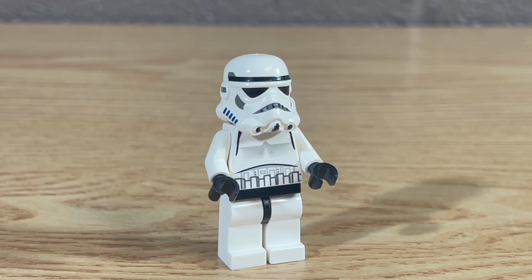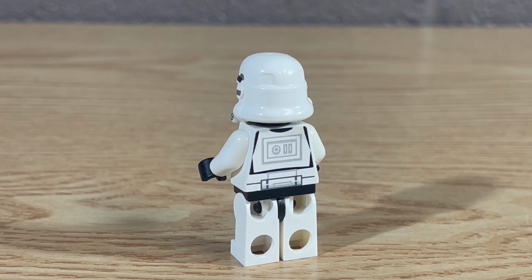And as you can tell, it's a pretty simple design with some basic chest printing and no leg printing, and then flipping around to the back you can see there's just some basic back printing, but it does what it's supposed to do, and it does look very nice, and it's definitely a classic looking figure.